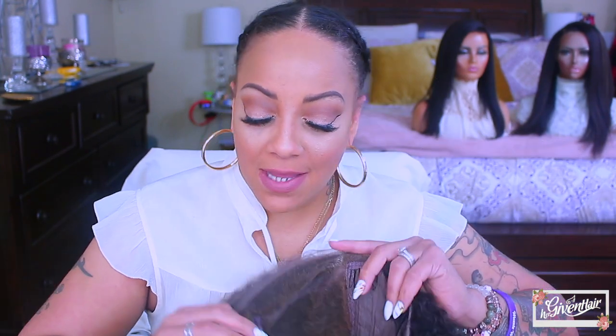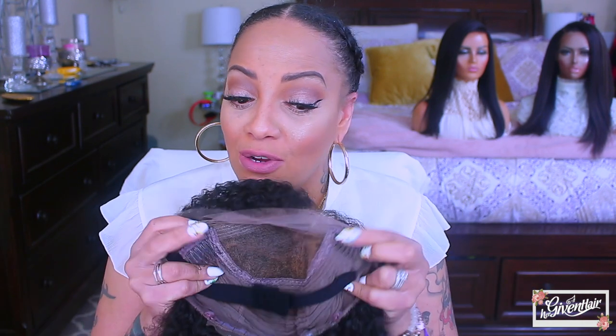The unit does come with a sewn-in elastic band. I like the fact that you can adjust the straps, so I'm going to just put my hooks tight. It also has the normal standard combs in it, so it's a 13x6, and there's also a comb in the nape of the unit, for 3B and 3C hair texture. And I do wear a medium-sized cap.